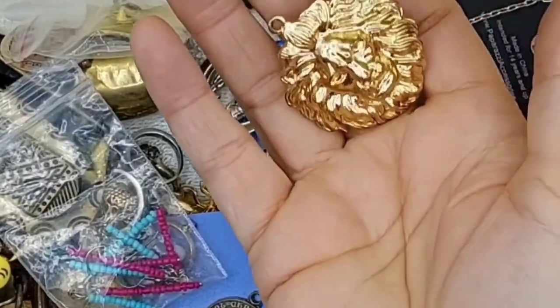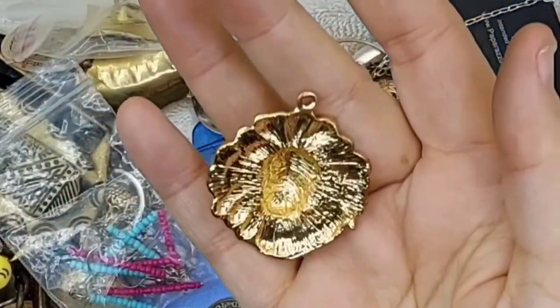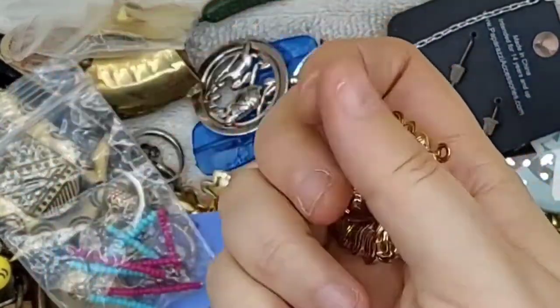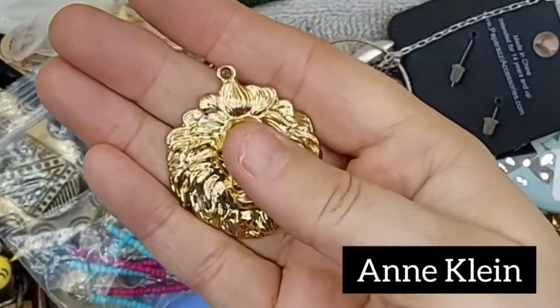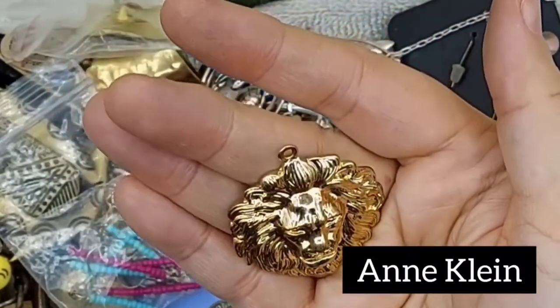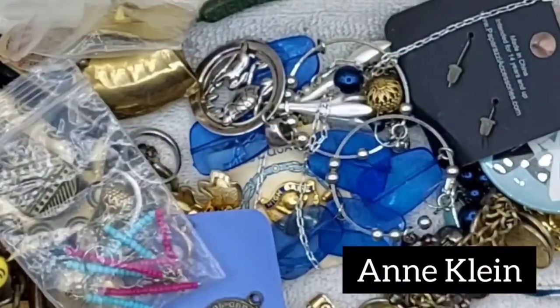Ooh, that? It is a lion. It's a lion head. It doesn't have a name. Who is that making me think of? Not Christian Dior. For me, when I see it, it looks like the logo for MGM. Or the belt with the lion heads on it.